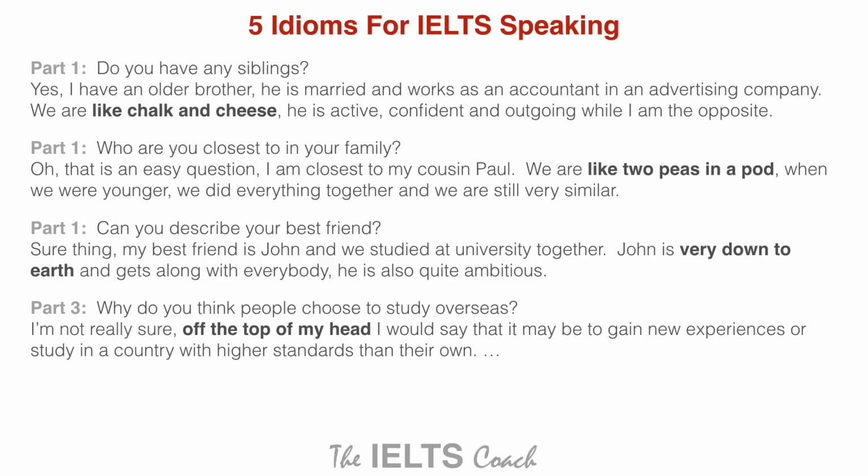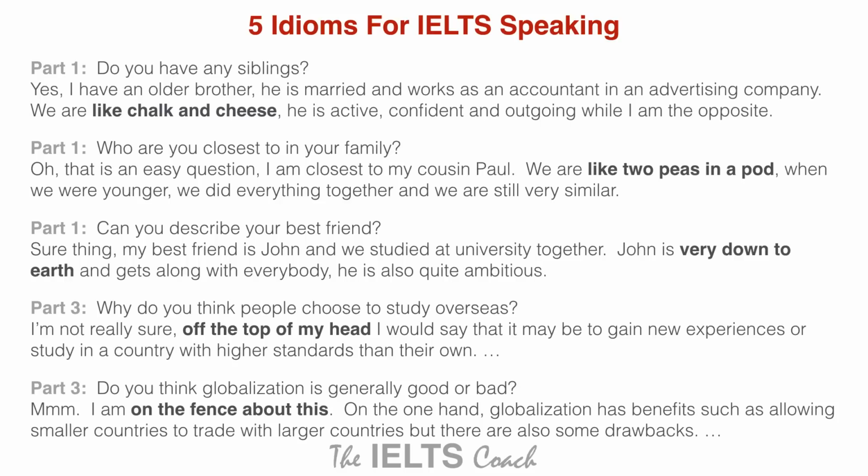And the last idiom to practice, also for part 3, do you think globalization is generally good or bad? I am on the fence. So again, the way I give that idiom, I'm not 100% certain, so I don't sound confident. I sounded a little bit unsure of myself. I am on the fence about this. On the one hand, globalization has benefits, and then you would obviously continue developing and explaining your response.